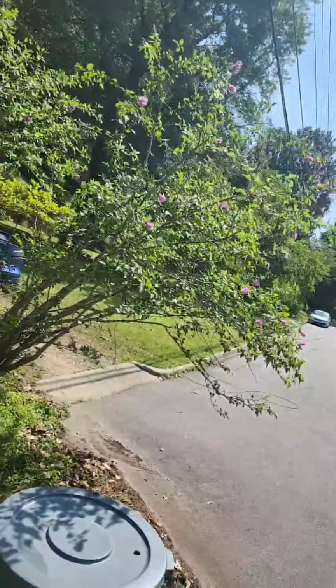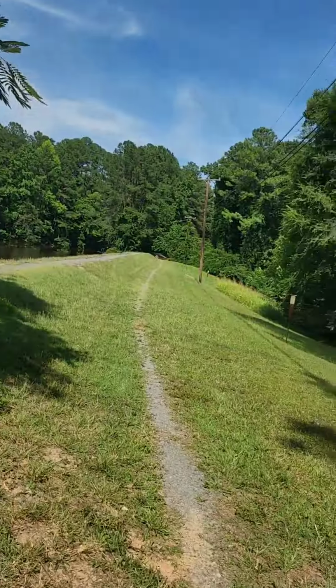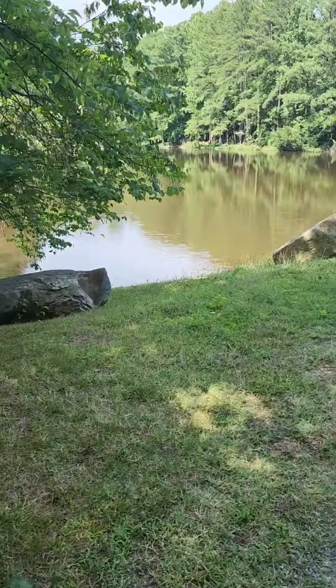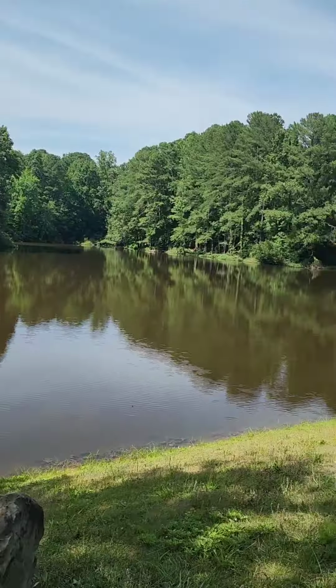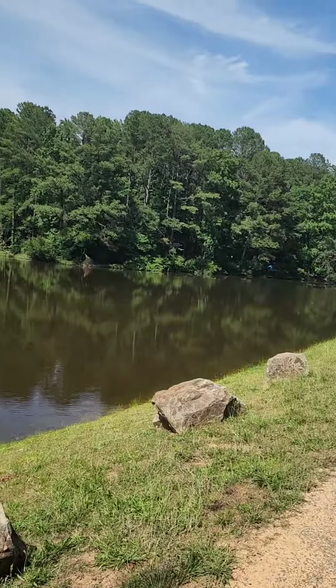Look, there's the house. There's my house. Well, it's not my house because I'm going to flip it, but yeah, we have water view, ladies and gentlemen. This is Lake Ellen. So you walk out of your front yard into this. Look at this, ladies and gentlemen. Look at this. I found a unicorn.